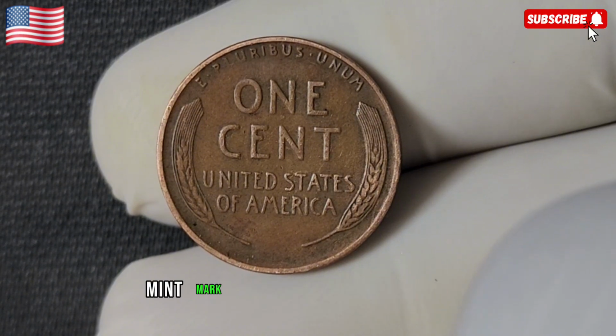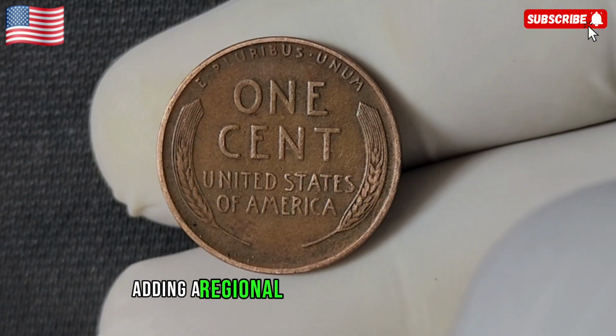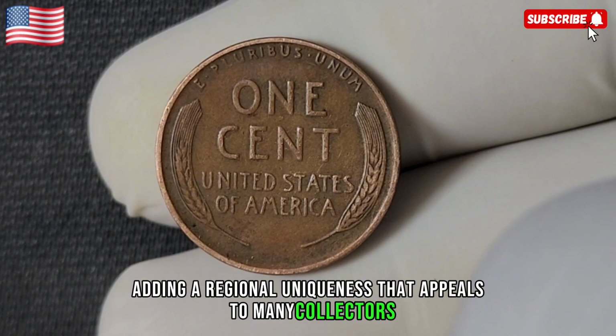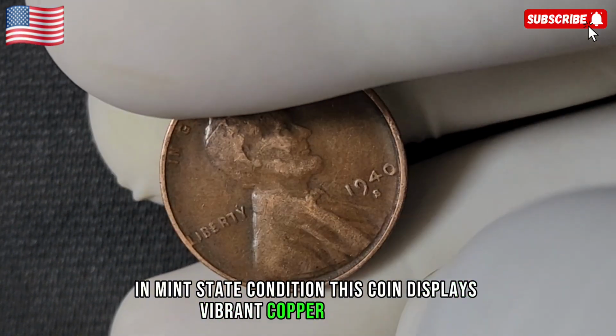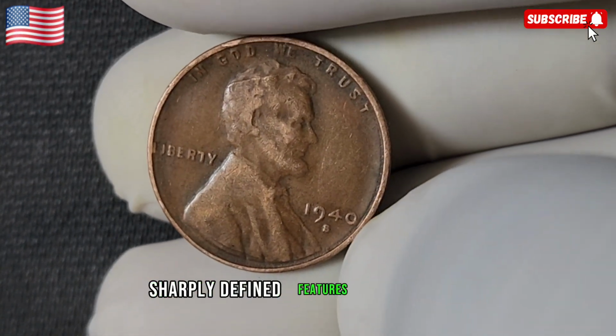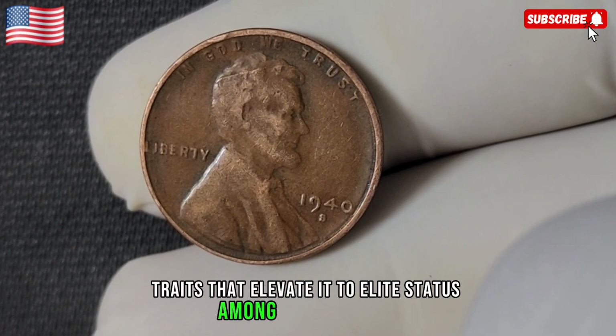The S mint mark beneath the date tells us it was minted in San Francisco, adding a regional uniqueness that appeals to many collectors. In mint state condition, this coin displays vibrant copper-red luster, sharply defined features, and minimal marks, traits that elevate it to elite status among wheat pennies.